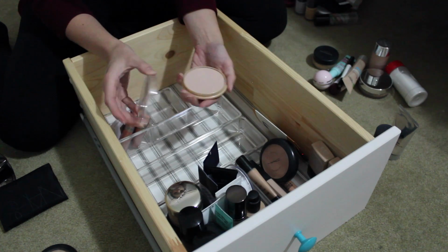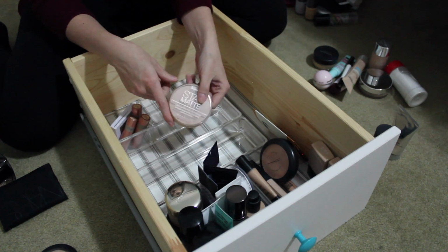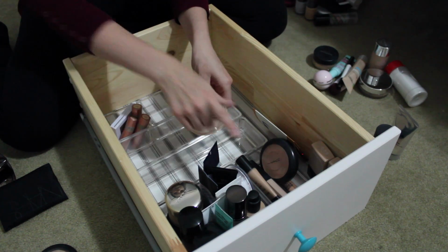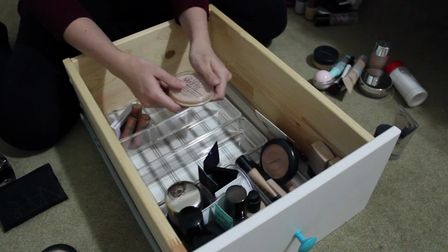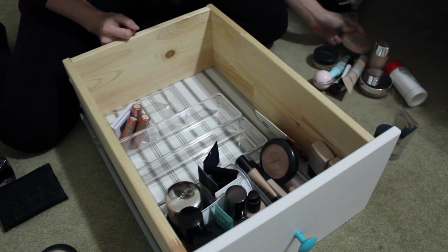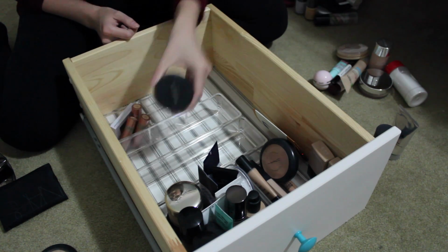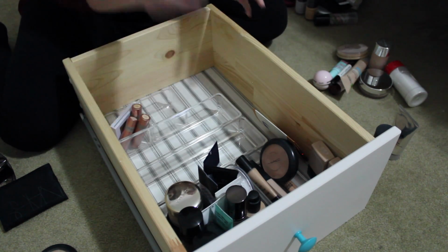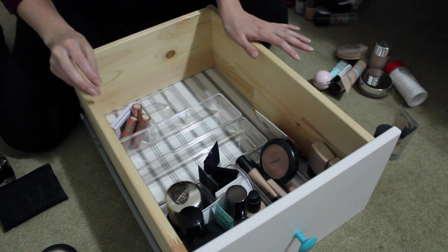The Rimmel Stay Matte. For a drugstore powder, this is actually pretty good, but I feel like it looks a lot cakier than my By Terry Hydra powder, so I'm going to get rid of that as well. I actually think I've got somebody who would enjoy that. Why did I get rid of my Bare Minerals powder? I'm going to keep that. I put that in the wrong spot.